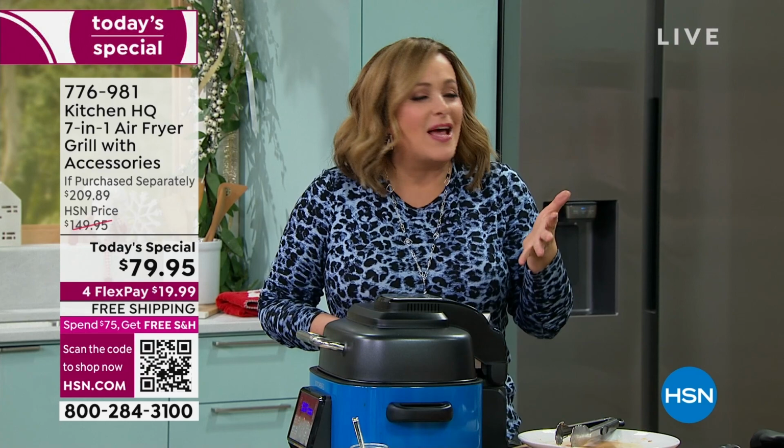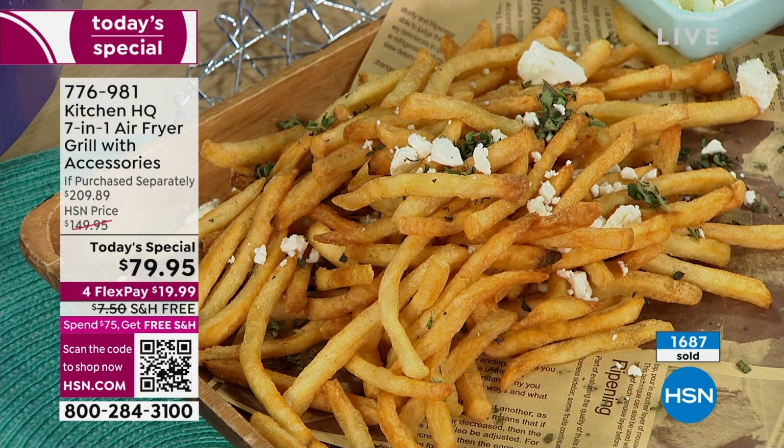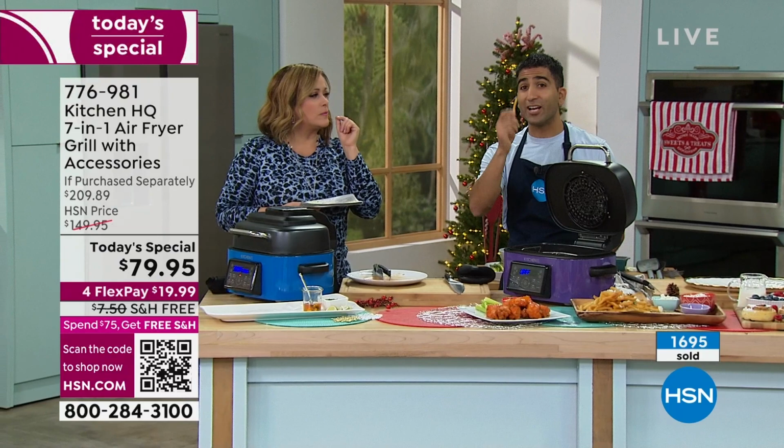So think outside the box. Whatever you've been frying all your life, do you love breaded chicken? You'd be making it in there. You heard the crunch? It's so good. It's about that hot convection air. That's what you want. You get the crisp. I love the plantain chip idea. French fries, chicken wings, you get the crunch because the hot air is circulating around. That's what an air fryer is all about.